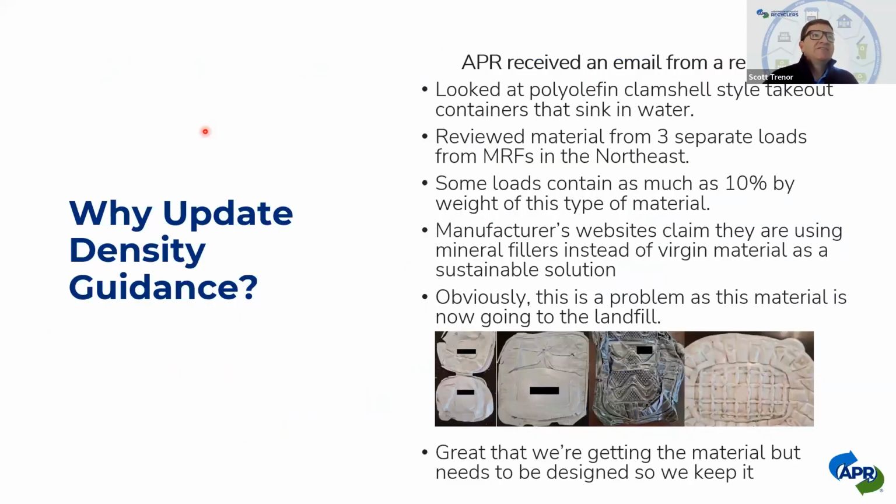So we've recently updated our density guidance, and the reason why is kind of a good and bad news story. We've received a letter, confirmed by multiple reclaimers, that they're getting more and more takeout food containers in their streams. One reclaimer said that as much as 10% of the average weight of a bale is these takeout containers. And this is a study from 3 different loads from MRFs in the Northeast. As we try to increase supply, it's great news that these materials are making it into the recycle stream.